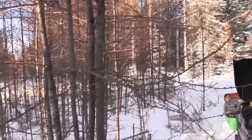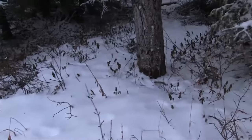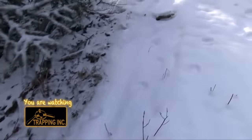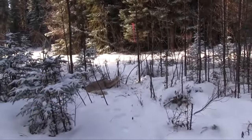My trail has to zigzag around this clump of tamarack here. So as I come around, it's just natural that any cat coming, like, oh, look at this track right here, would walk right into where my snares are. There we go.